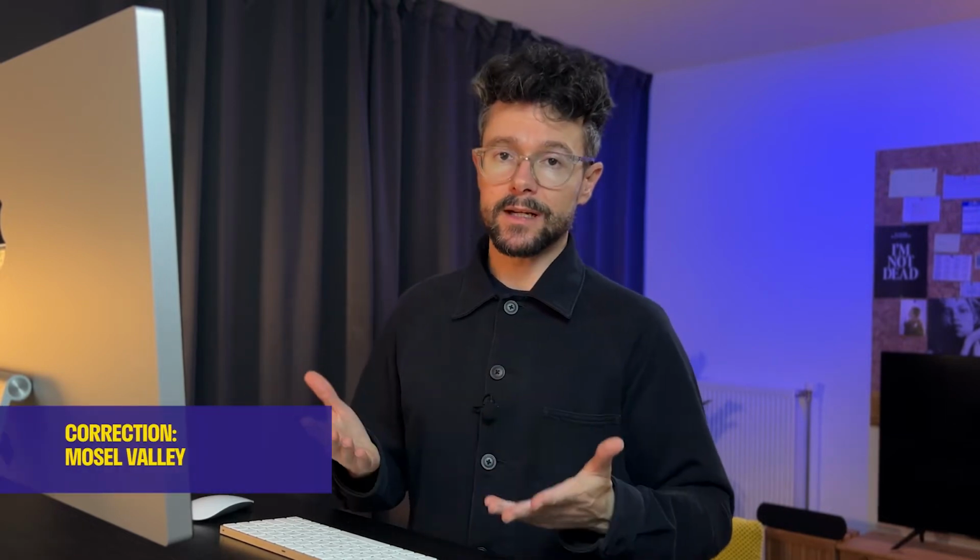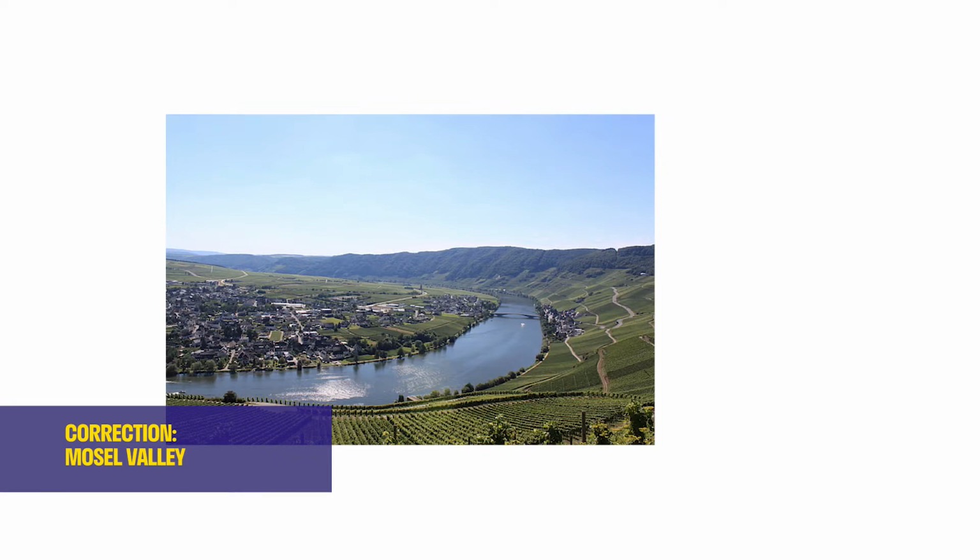The project is a brand identity for a wine library, which is a shop where they have a lot of different wines. You can go taste the wine or maybe eat some really nice food, but it's about wine tasting. And the name is Moselier, and it's inspired by the Moselier Valley. This is how the Moselier Valley looks.